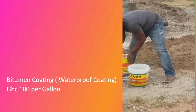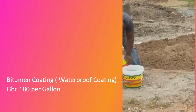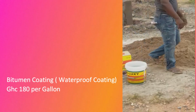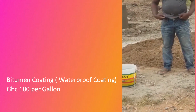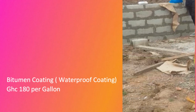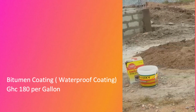They are all there. If you go to those shops around Spintex Road or where your locations are, they will sell it to you at double the price. I get it. So it's going for 180 Ghana cedis. You need about 7 or 8 gallons, depending on how big your foundation work is. So look at the height of the foundation.